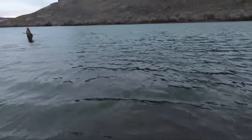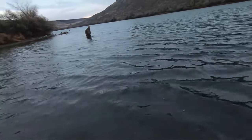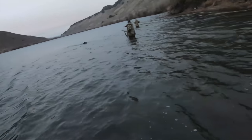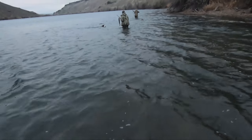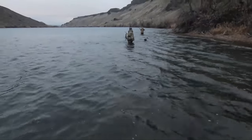No, she'll get it. Yeah, that's way deep. It drops literally, like, you take 2 more steps and it's 30 feet deep. Just rip it out of her. Delta, back!